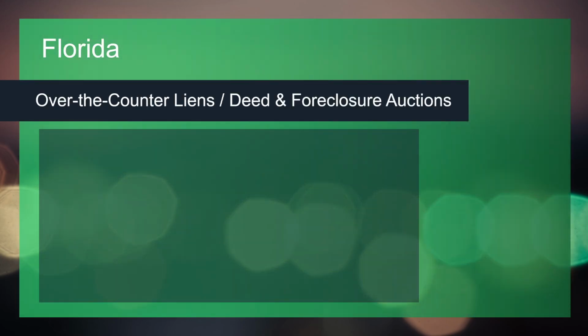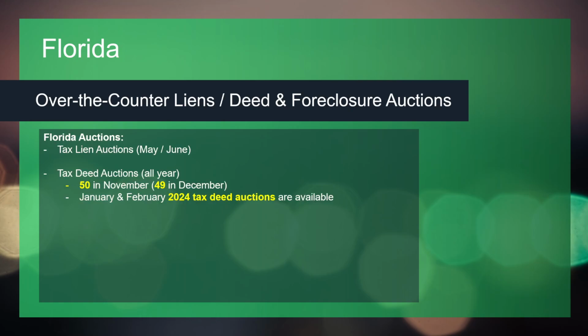Next up, we have Florida. Their over-the-counter liens, deeds, and foreclosure auctions. Real quick, we cover this almost every week. There are tax liens and tax lien auctions in May and June. There are tax deed auctions all year, and 50 of those are in November, 49 in December right now. So we're tracking close to the same number in those 2 months.